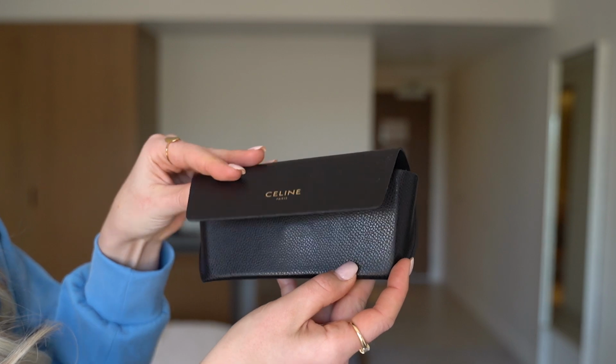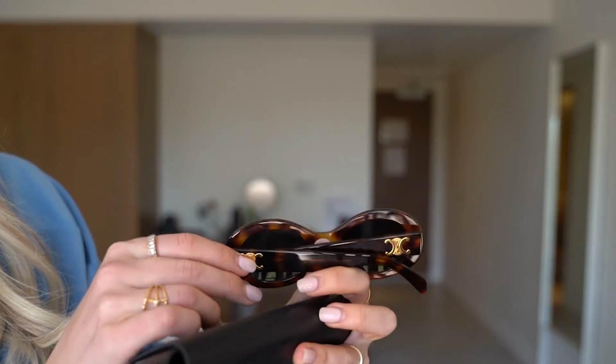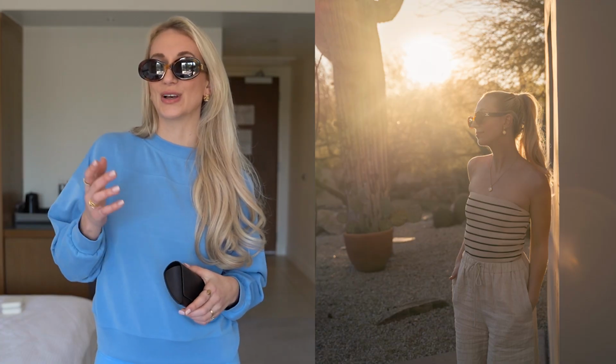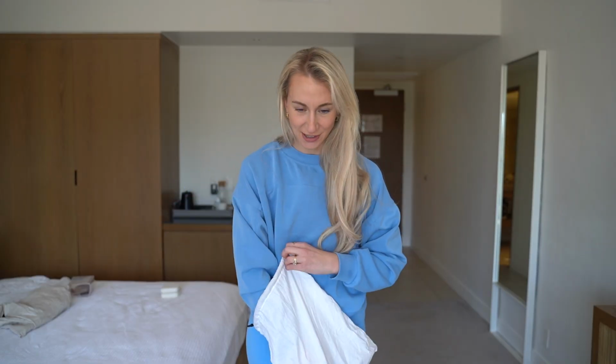And then I also just purchased the Celine Triomphe glasses. Now I would really love to make these work for myself. I think they are just so elegant. They remind me of Princess Diana, and they will definitely be elevating the looks that I'm gonna be showing you shortly. I only ended up bringing 1 belt on this trip, and it's actually a new belt to me.